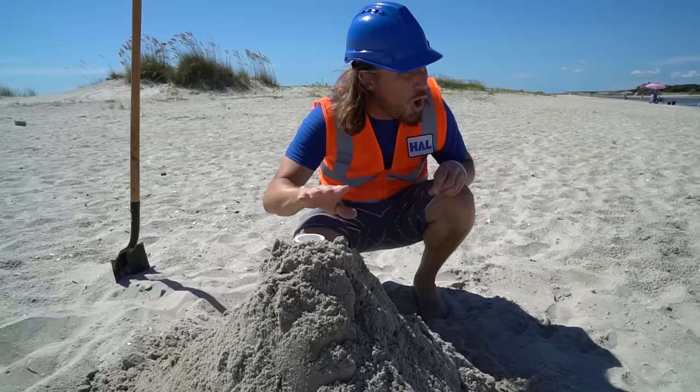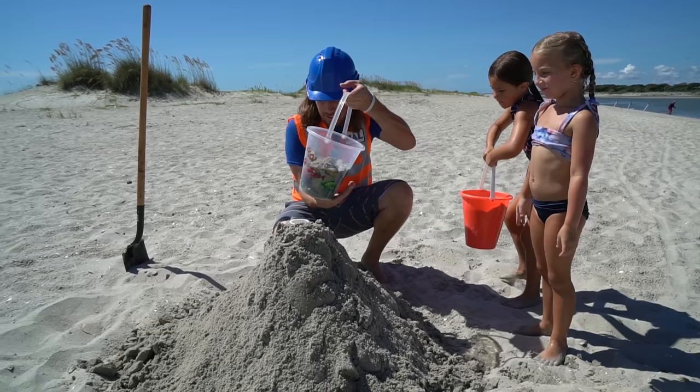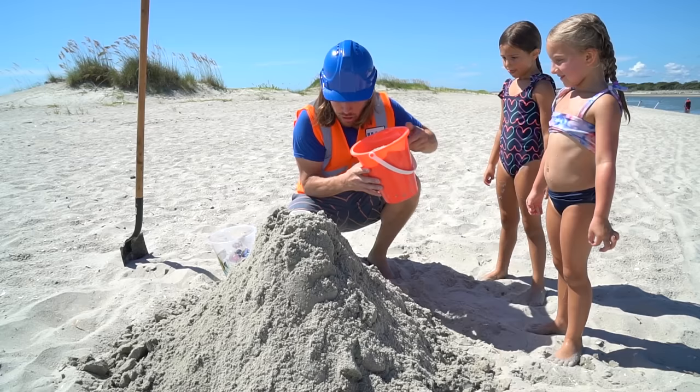Here we go. The last few buckets. Oh, that right there. Oh, wow. Girls, we work really, really fast, don't we? Oh, this is gonna look great. This is gonna be great. All right, last bit here.